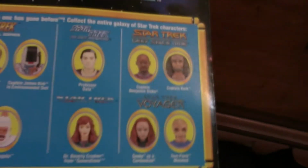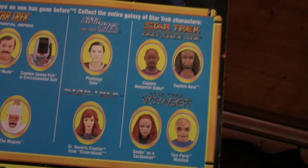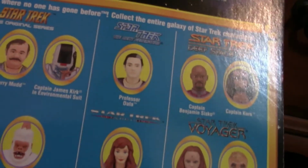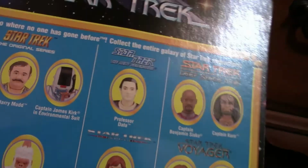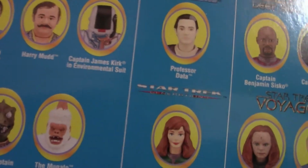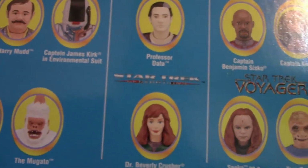So he comes with a goblet, looks like, and some kind of thing, maybe a communicator. Let's look at the official names of this stuff. We turn it over, and wow, look at the back of this. You got Professor Data from All Good Things on the cross cell. You've got Dr. McCoy in dress uniform. That looks pretty cool. And this is from classic Star Trek. You got Harry Mudd, of course.